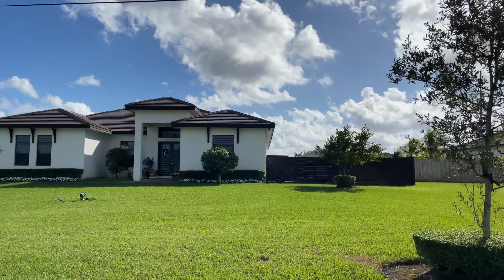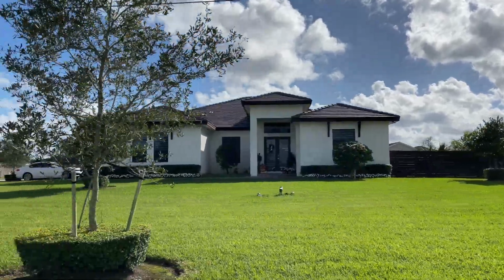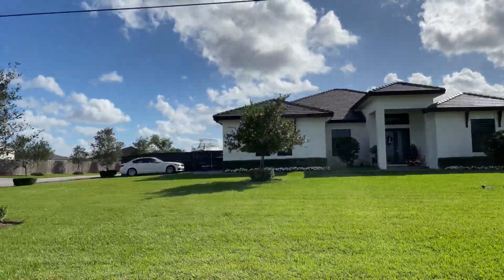There's also new construction communities being built in the Redlands because it continues to grow and expand as more people continue to move down in search of a different lifestyle or of a more remote lifestyle.